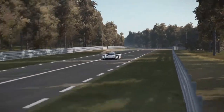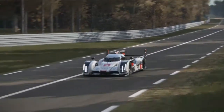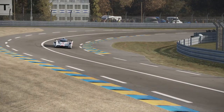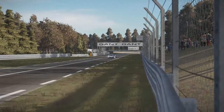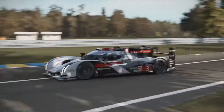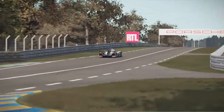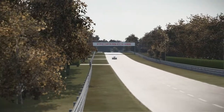And here we got one lap with the Audi. Pretty happy how this thing goes. I also did all the C1s from the 70s and 80s and all that. I will start uploading them slowly in the next week.